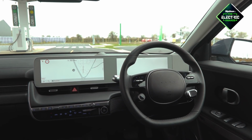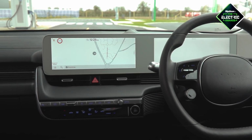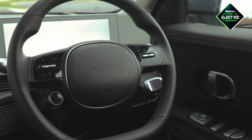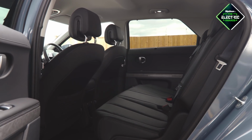As for price, all we've been able to look around so far is a tricked out kind of first edition that should be about £45,000. But the main Ioniq 5 range will be priced so it sits just above the Kona Electric in Hyundai's UK family.